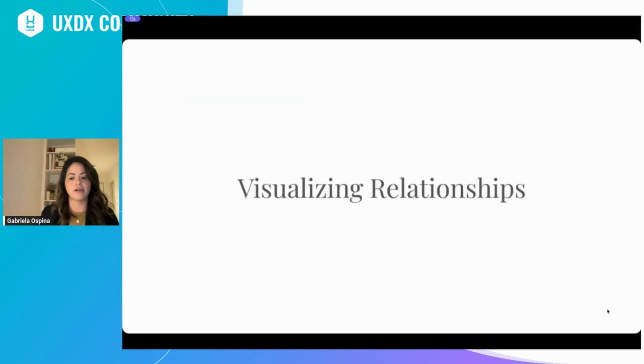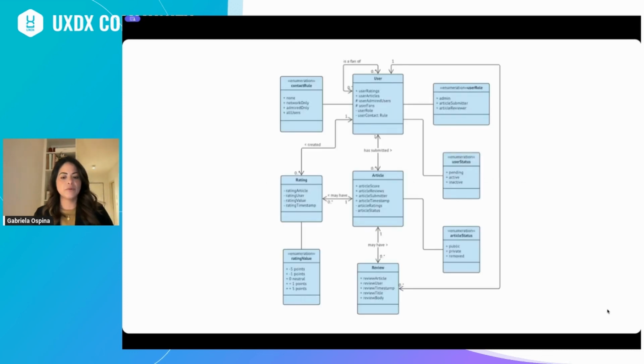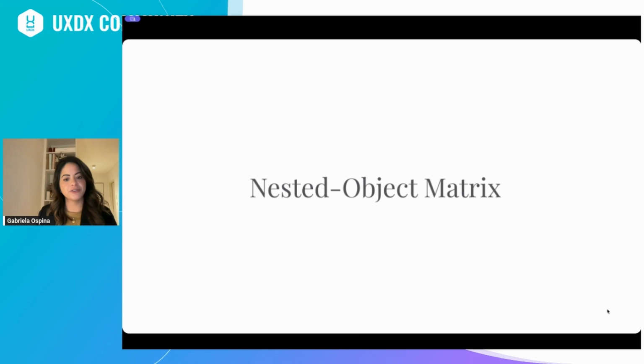Engineers are using object-oriented for some of their programming languages, and they also need to visualize these relationships. The way that I do it is through system modeling diagrams, UML, for example, and even though this is a simple one, for me, it is very complicated to understand. The way that ORCA practitioners do it is through a nested object matrix.